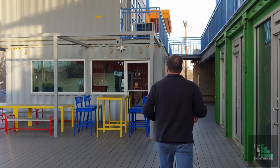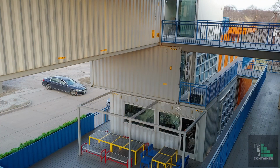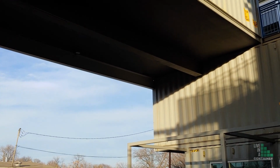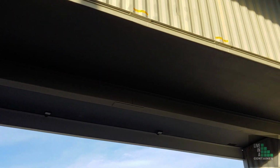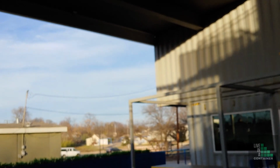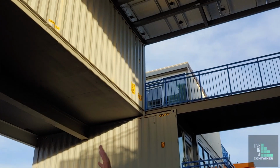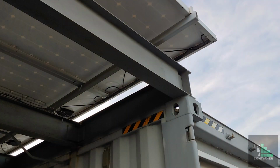Come on over here. So over here you've got this big atrium. This atrium has a 40-foot container that bridges across, and on both sides of it is a private garden, a private deck. And at the very roof, giving shelter to this atrium, are solar panels. So you get a lot of rays for the solar panels.